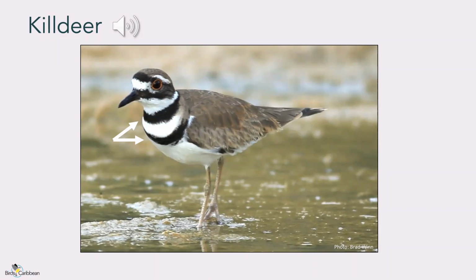So the next set of plovers we're going to look at have a variation on these breast bands. This one's the killdeer, which has two prominent breast bands. It's a pretty even brown back, white underneath, but it has these two black bands that go across the breast, and then the dark stripe through the eye and across the forehead, and another stripe that goes to the bill. But the key here is that it has two bands on the breast as opposed to one. And Lisa, I think it has a very distinctive call. It's actually named for the call it makes.